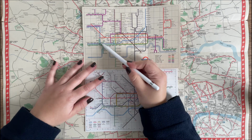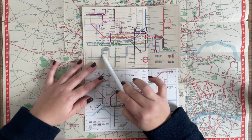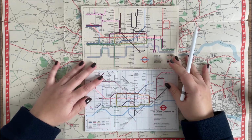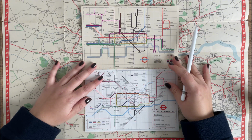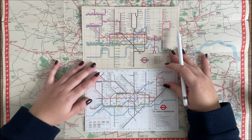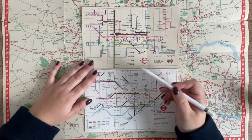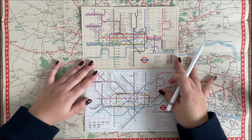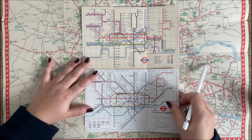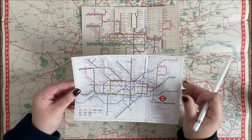So as you can see, it was missing from this point to this one. So the new thing is the Heathrow extension, terminals 2, 3, 4 and 5, and what we can notice is that it's really similar to what we have today, but not quite identical. It's really missing something as well. So this one was the 1979 map.